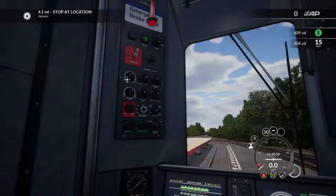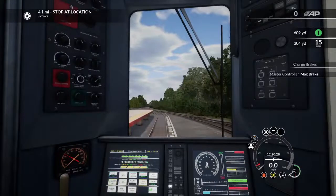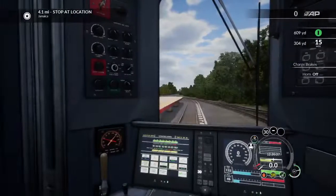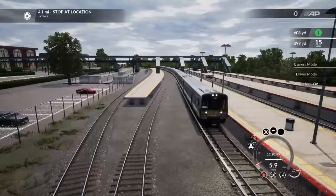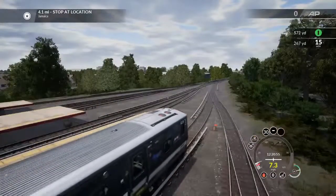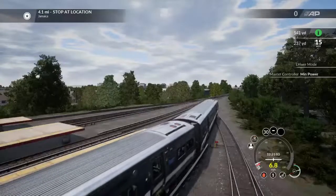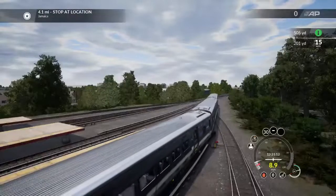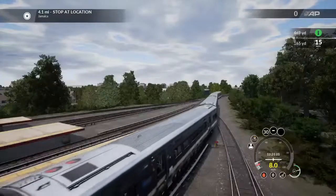Oh, why do I have to keep setting it up? Charge the brakes. Go, go, go, go, go. It's only what? Oh, okay. Yeah, yeah, sure. So we've got to stop at Jamaica and put us in one of the sidings. I have not done this before. A new experience.